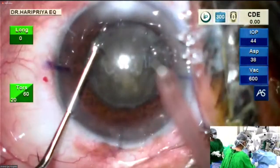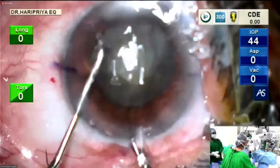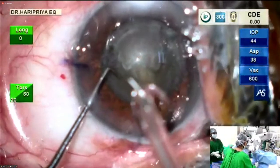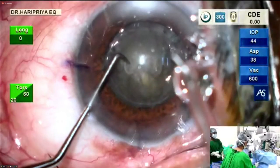The chopper also looks like a different kind of chopper, or is it the same chopper? It's a different chopper. This is Dr. Mohan Rajan's chopper, with a sharp tip. Okay, so this is a good chopper for a vertical chop.